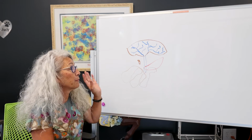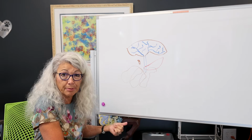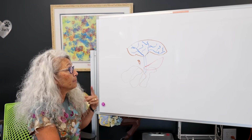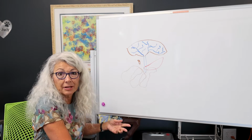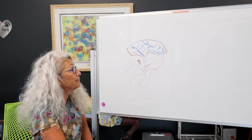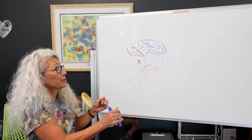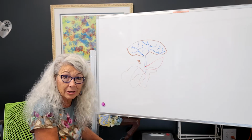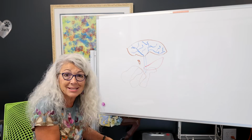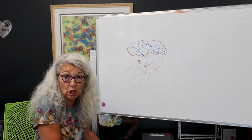The liver performs over 500 functions, so it also makes albumin, which is one of the proteins in the body. It makes cholesterol. It helps with blood sugar and glycogen storage, which is energy storage. So if this blood flow does not filter out through the liver effectively, then those processes, those over 500 things that the liver does, cannot occur.